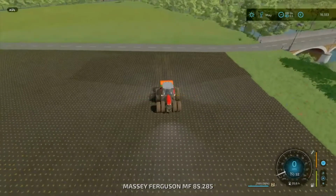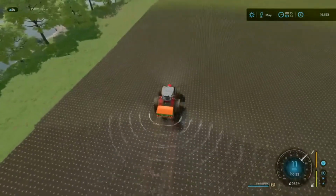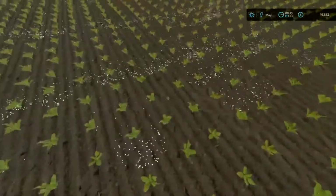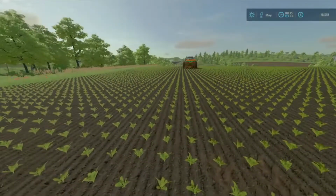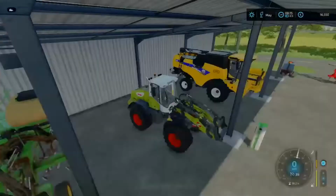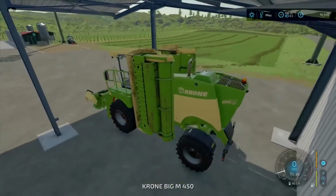But now what we're going to do is start fertilizing the field. I suppose I could have got away with doing this yesterday, as the first stage was already down, and when this starts growing as it is now, we could put the second stage on today. But anywho, I'm going to leave the worker to that. Hopefully it doesn't get confused too much, because I want to get the mowing done quickly.